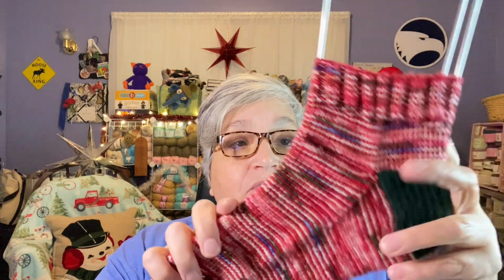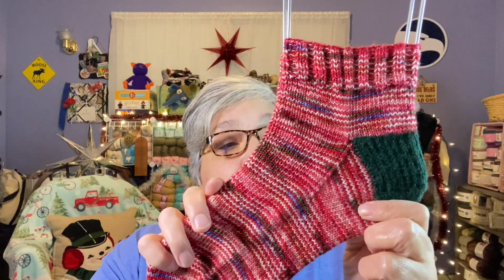These are vanilla socks, and I knit them on a magic loop. I cast on 64 stitches, I use a 2.25 needle, and I knit the cuff for 15 rounds, a 2x2 rib, and I do a shorty sock.